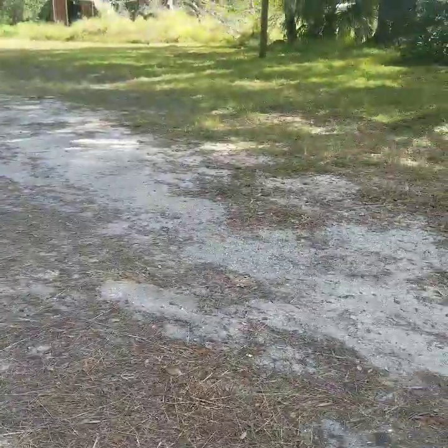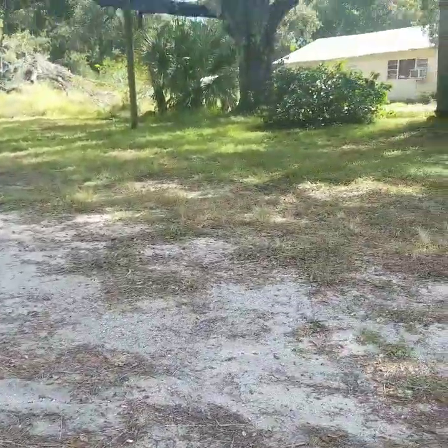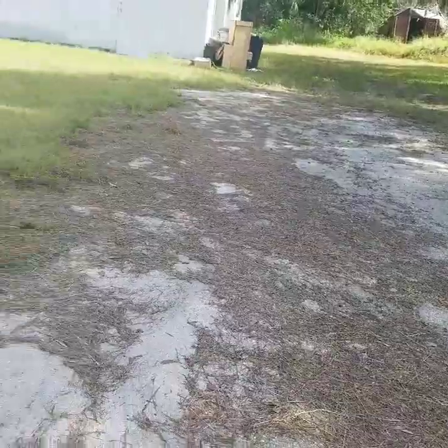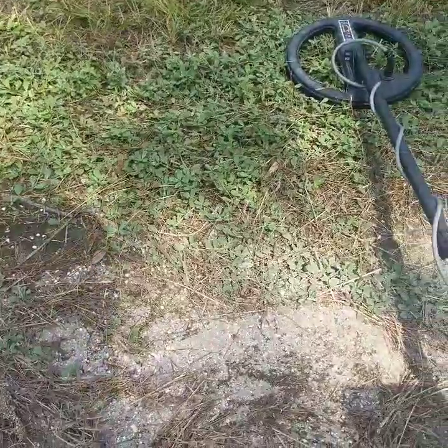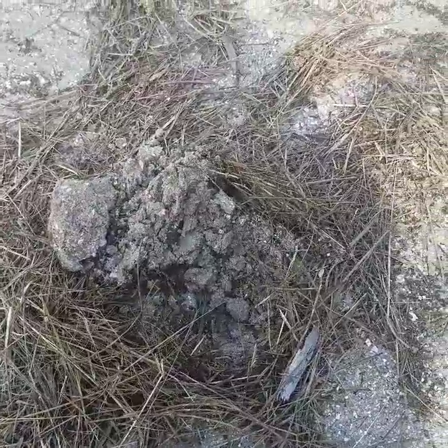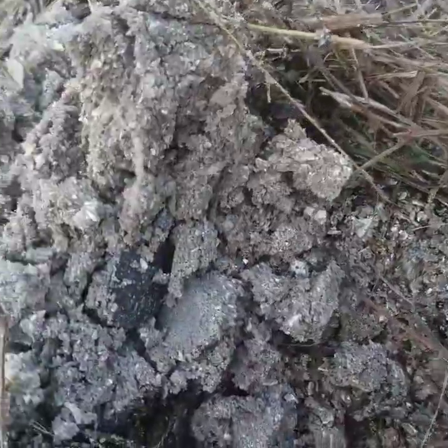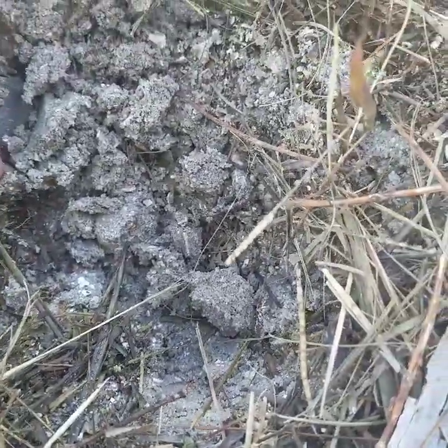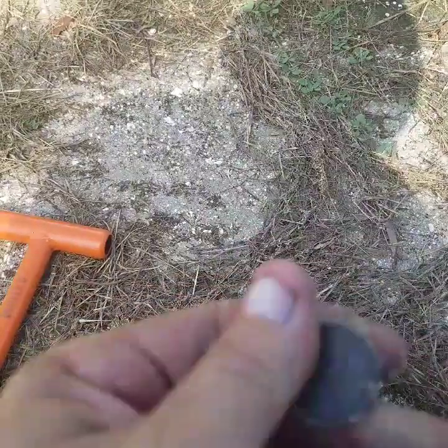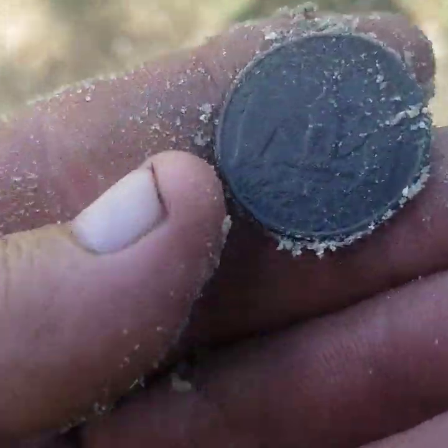Well, we're still working at it. We're still pulling a lot of trash. Wayne's over there. He just found him a nice 1944 wheatback, and a marble was in the hole next to it. And then I got a signal here, which was sounding like a quarter, and I think it is. I can see it in the plug there. So let's take a look.